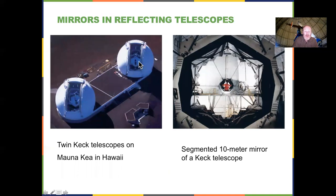And notice we've got twin Keck Observatory mirrors here. This is at Mauna Kea in Hawaii. Notice that we've got two different observing positions here, and that way we can look at the same thing from slightly different angles. It's going to be ever so slight when we're dealing with this along the way, but we can also merge the data together in something that's called interferometry.